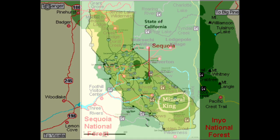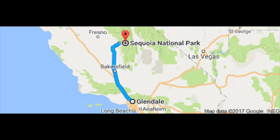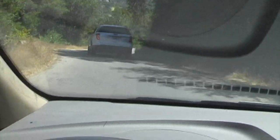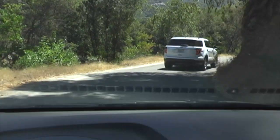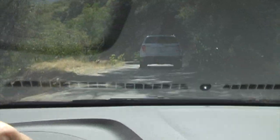The trip started on July 28th, a Friday morning. Mineral King is located in the southern part of Sequoia National Park. It was about 220 miles to Sequoia, and after that, it took me an hour to drive the final 20 miles to Mineral King. I could only go 15 to 20 miles tops on the narrow, twisting, and turning road.